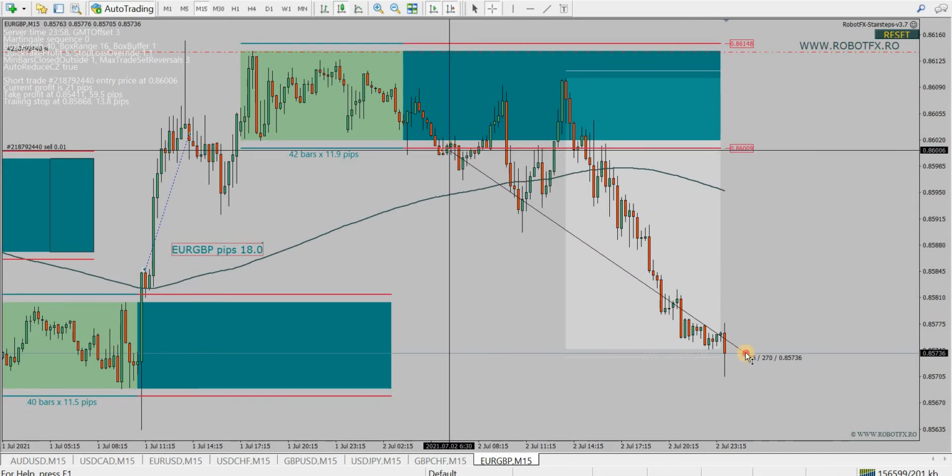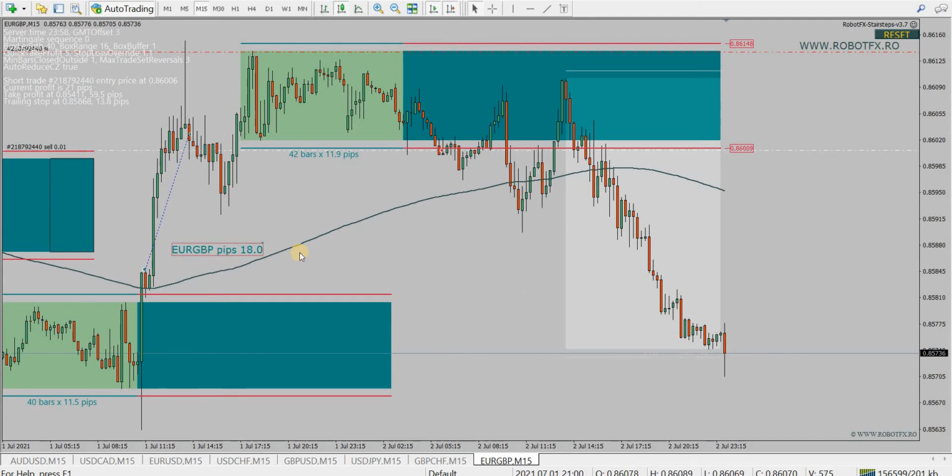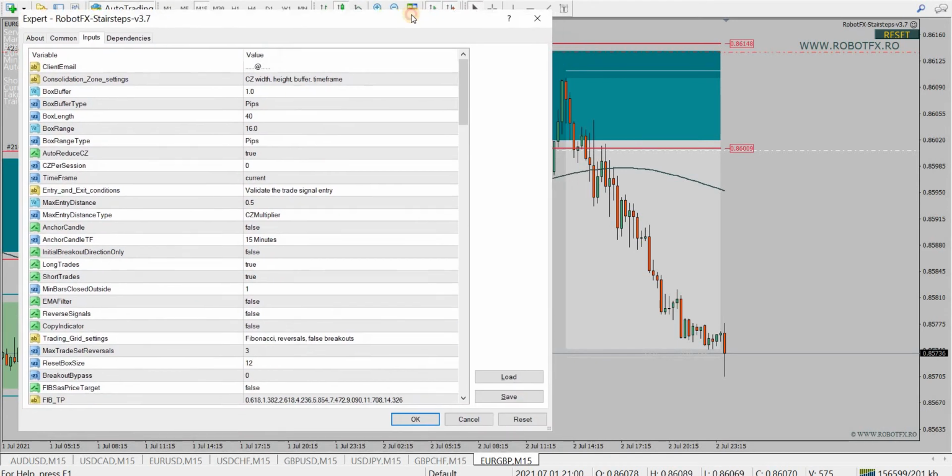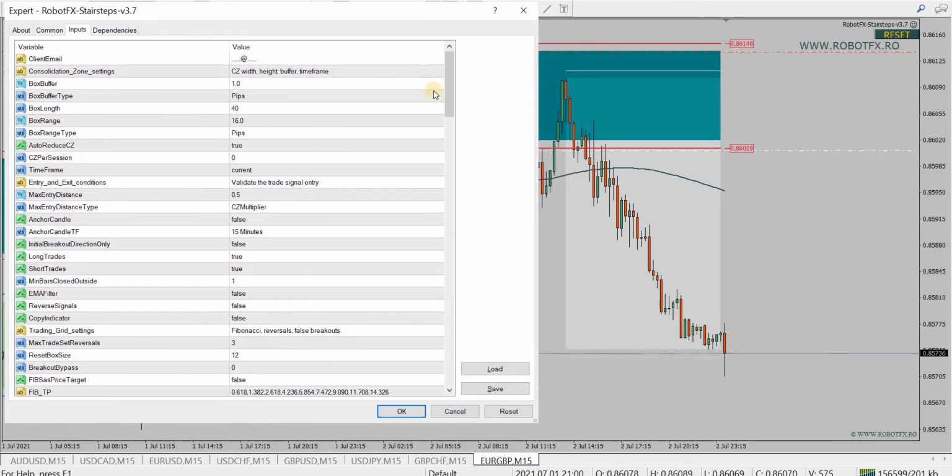It has 27 pips right now. The other one has 18. Right, so this is it. I thought to show this as well because next week I might use another expert advisor, and these are the settings.